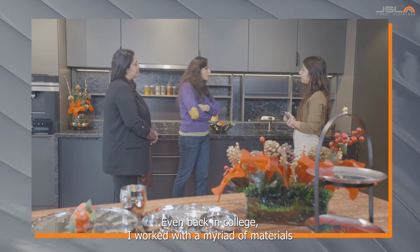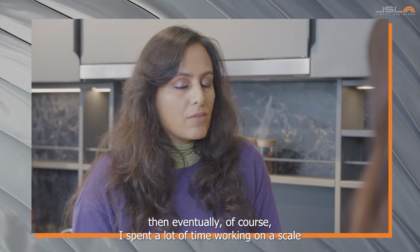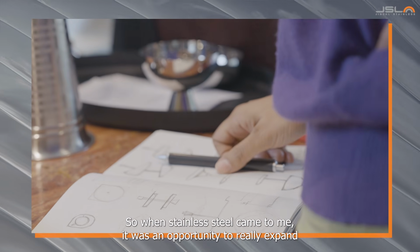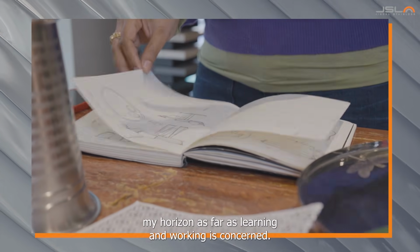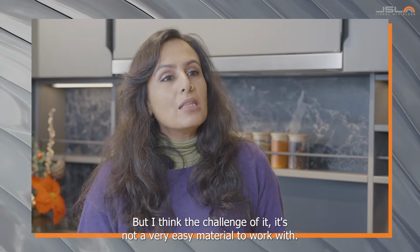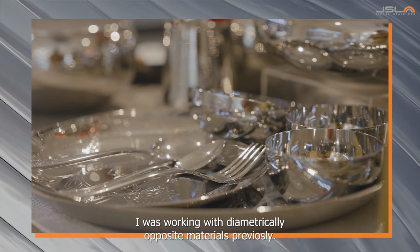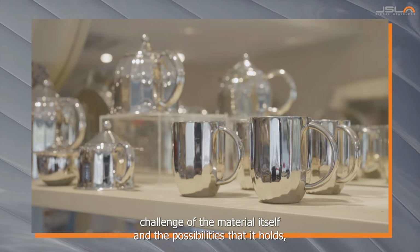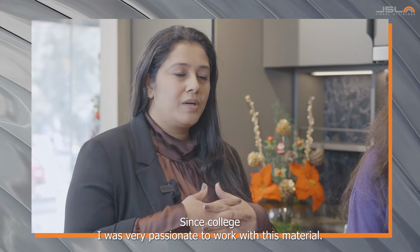Even back in college, I worked with a myriad of materials, all kinds, including the craft sector, working with footwear, and then eventually I spent a lot of time working on a scale that was very tiny, we're talking millimetres. So when stainless steel came to me, it was an opportunity to really expand my horizon as far as learning and working is concerned. It's not a very easy material to work with, and obviously diametrically opposite to the materials I was working with. So I think that's the challenge of the material itself and the possibilities that it holds, which really attracted me to stainless steel. Since college, I was very passionate to work with this material.